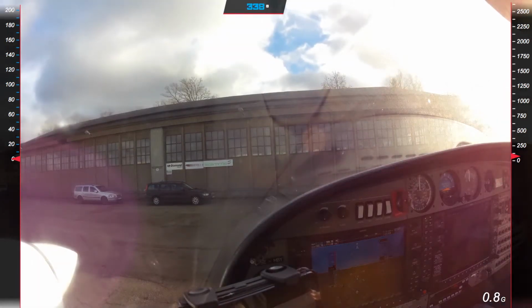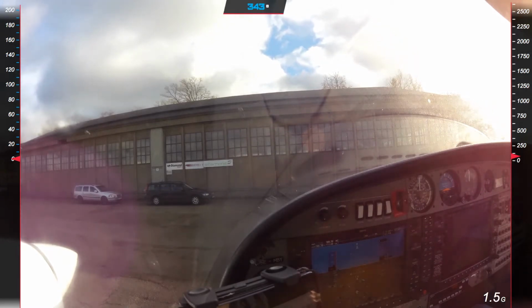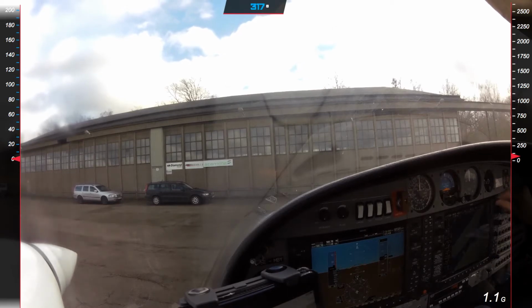Should we do a departure briefing? Let me do the departure briefing and emergency part as well. Alright, so runway 34, this will be my departure. Yep. We ask for clearance and the intention is to stay over. Okay. Kalmar Tower, Diamond 31 Hotel.